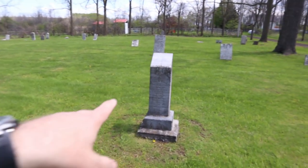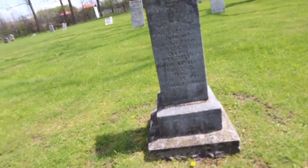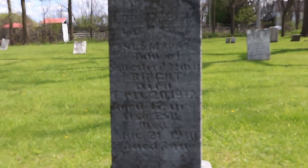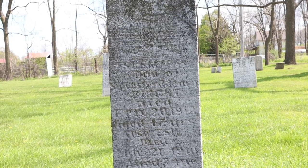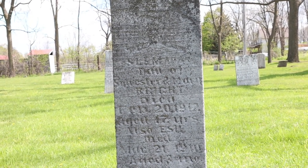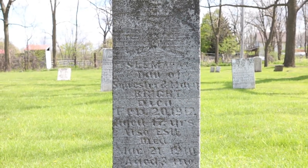All right, this one right here, it's hard to read, but I believe this is a Bright. I really can't read it very well. See if you guys can read it. I'll brighten it up. Died on, blah, blah. I can see Bright. It says Bright right there.